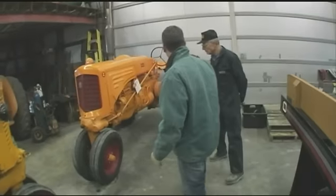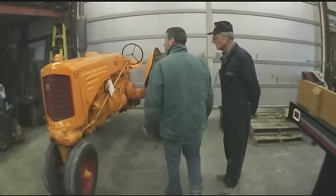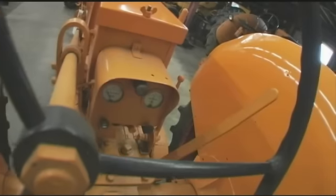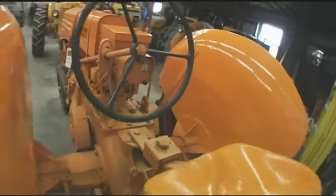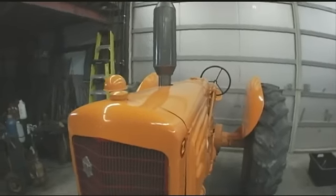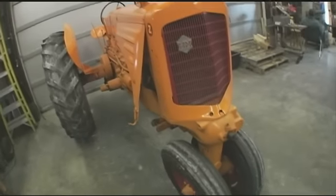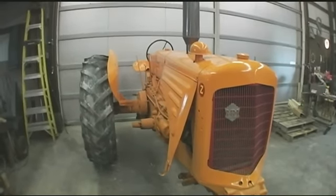Now what about these things right here? Now, this is a 1947 Z Moline. It was Dad's first Moline. Our son and myself restored it, and this used to do all our planting and cultivating and some field work. That was quite a workhorse in its day.